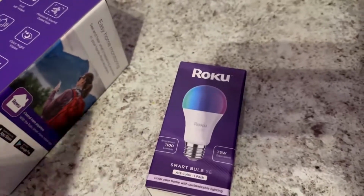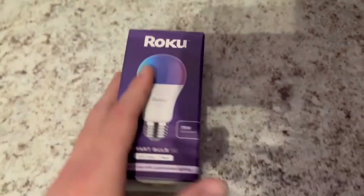All right, guys, we're in the kitchen now just because it's a lot better lighting, a lot better viewing angle on the countertop here. Let's go ahead and start with the light bulb. All right, Roku light bulb here. Set that one to the side.